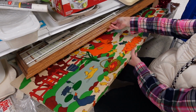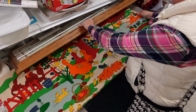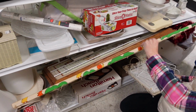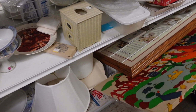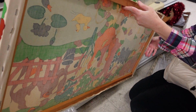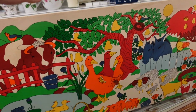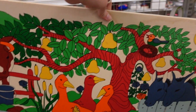And then Dagny found this beautiful fabric panel, and I loved the colors. I thought they were amazing. It reminded me a lot of the wooden pieces we've been getting recently from El Salvador. Just very colorful folk art type animals. It was just fantastic. I loved how colorful it was. The colors made me happy.